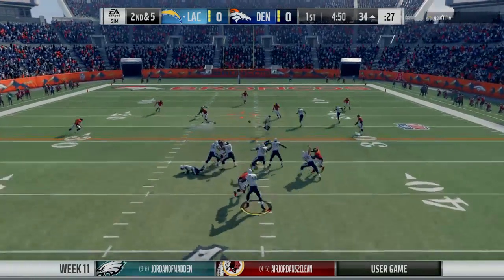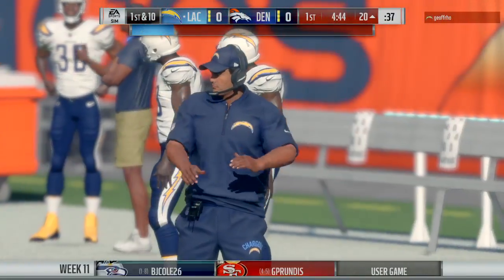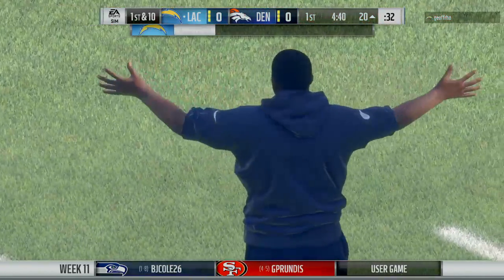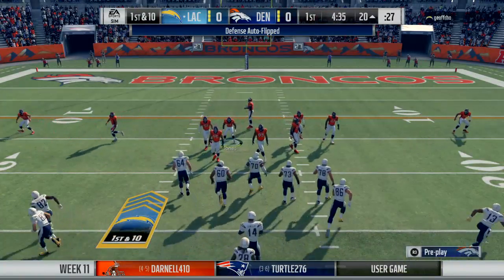Now Osweiler on 2nd down. Got a man over the middle, and it's complete. And they'll get this one down to about the 20-yard line. The Chargers passing game rolling a bit here. They've got another first. Offense comes to the line now, 1st and 10.